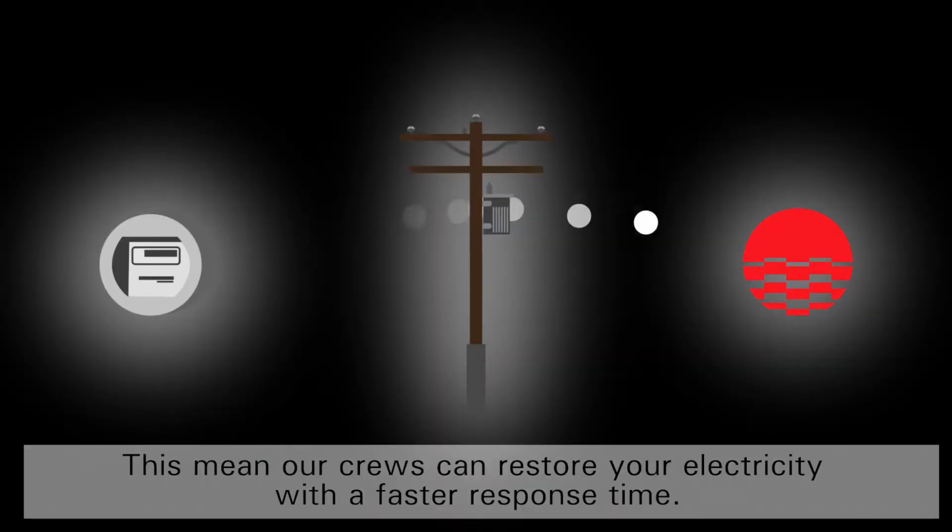If there's an outage, we're notified automatically. This means our crews can restore your electricity with a faster response time.